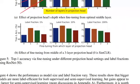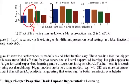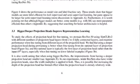And here they show that it's not always optimal to train from the last projection layer, but from the first one. So I guess they converge on 3 projection layers, and you always want to keep the first one around after self-supervised training, as we mentioned before.